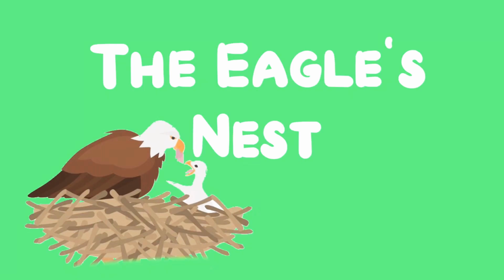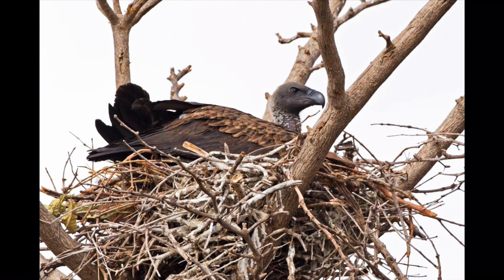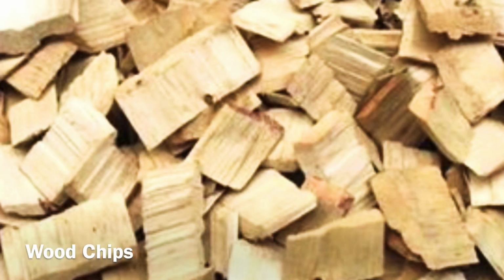The eagle's nest. Some birds, like eagles and vultures, just pick up a few sticks and put them together in a shallow cup shape. Nothing too hard, and it's pretty simple. The woodpecker's nest. The woodpecker uses its chisel-shaped beak to peck a hole into big trees, and then to make it cozy on the inside, it just lines the sides with wood chips. I don't really see how that's cozy, but I guess birds think about things differently.